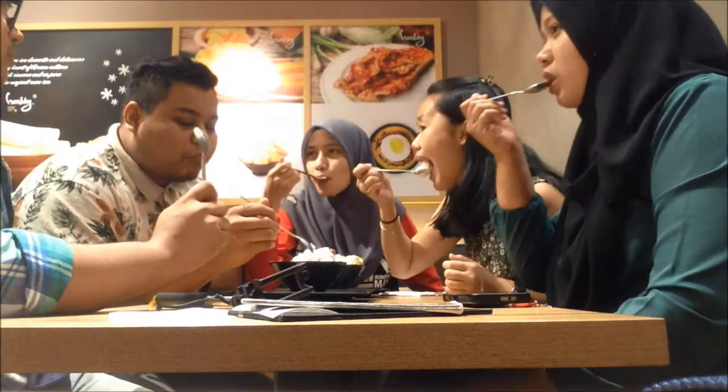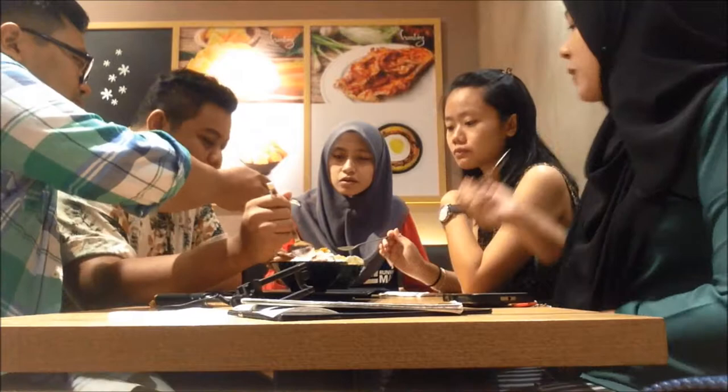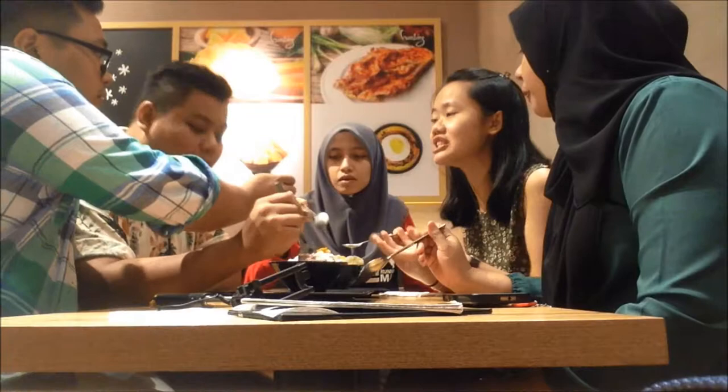And tastes like cheese. I think this is the durian. It's this cheese. Cheese durian. Yeah, I've heard that before. People say they don't like durian because it's like smelly cheese.